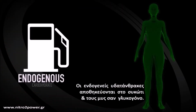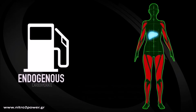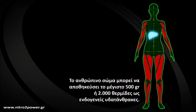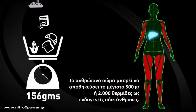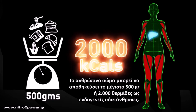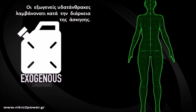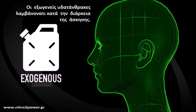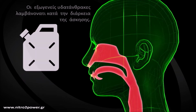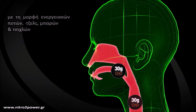Endogenous carbohydrate refers to carbohydrate stored in the liver and muscles as glycogen. The human body can only store a maximum of 500 grams or 2,000 calories of endogenous carbohydrate. Exogenous carbohydrate refers to carbohydrate taken on board during exercise in the form of energy drinks, gels, bars and chews.